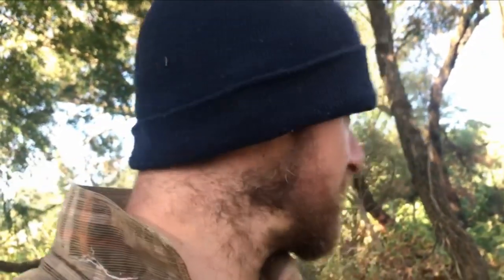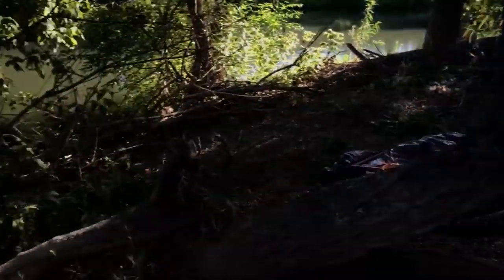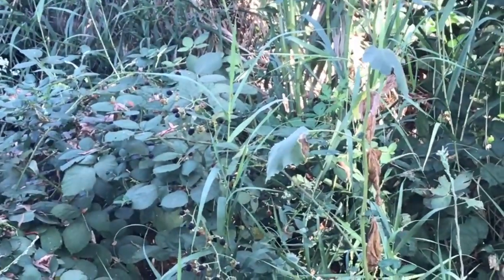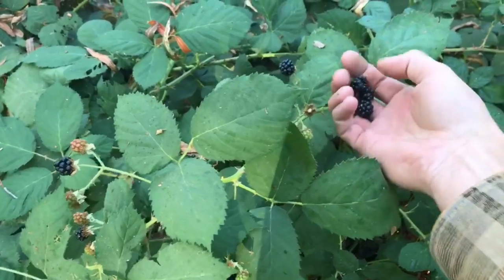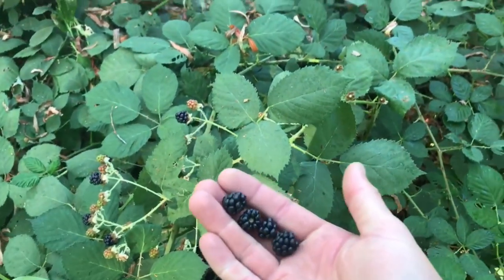I can see there's blackberries over here and there's blackberries over here. There's the shelter. And there is a bunch of blackberries. Tell you what, I didn't catch any fish, but I'm pretty stoked to see that the Himalaya blackberries are in full swing. That's pretty awesome.